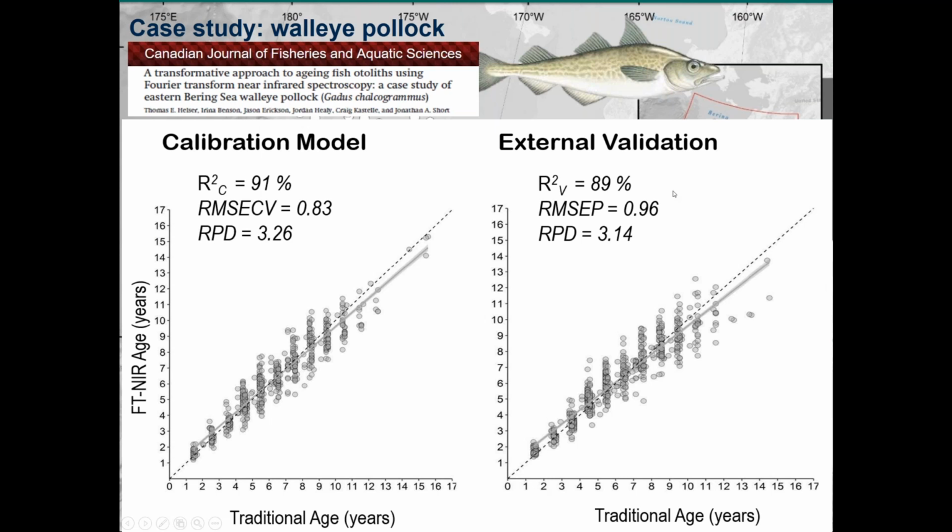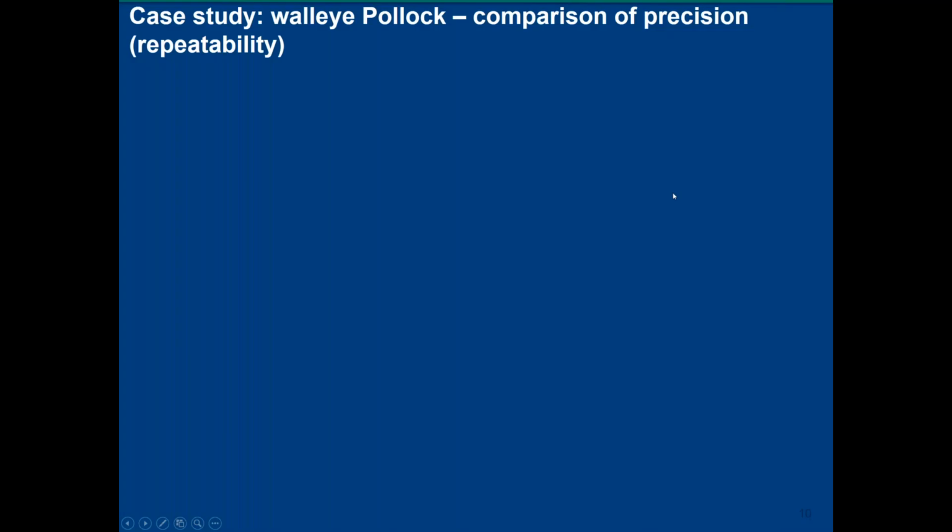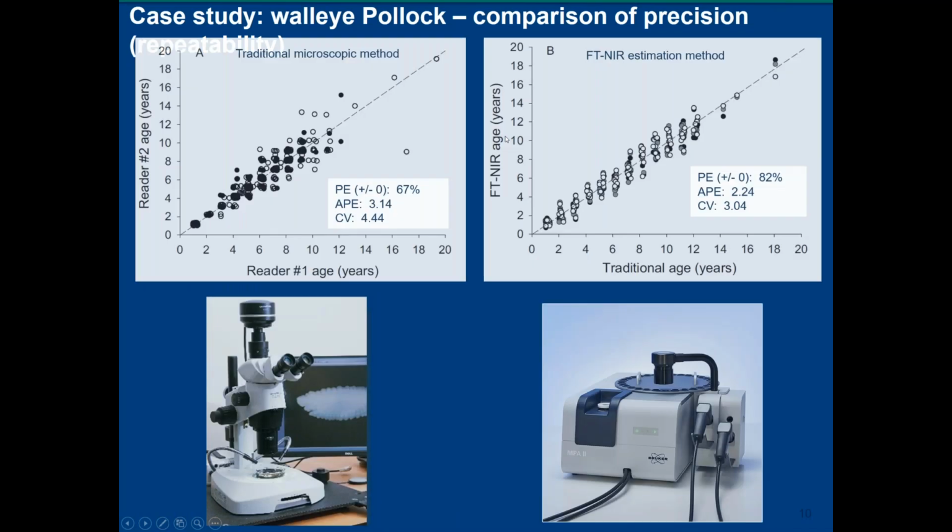And then the question is, how do the two different aging methods compare in terms of precision or readability? This graph shows this precisely. On the left-hand side, we see the traditional microscopic aging approach, where we generally plot age reader 1 on age reader 2. These are two independent trials of the same otolith. The traditional metric used to compare these is the percent agreement. 67% of the time, age reader 1 and age reader 2 agreed, plus or minus 0 years. CV was basically at 4%, which is pretty good.